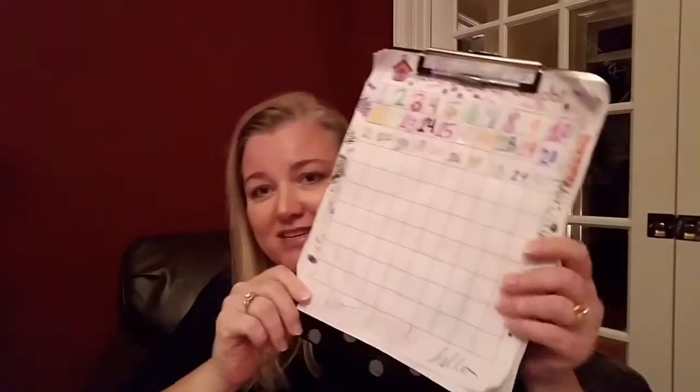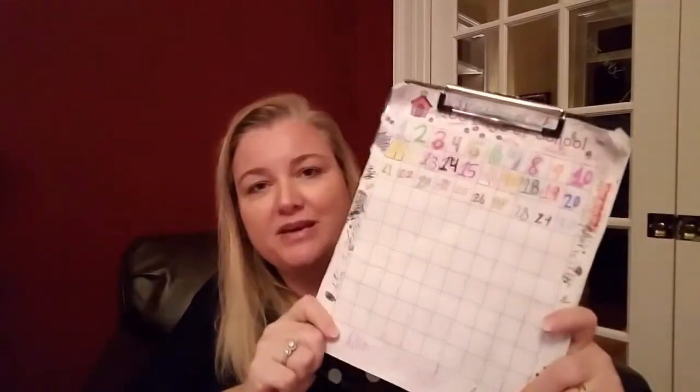My kids love these printouts. This was kind of beat up, but we keep them on clipboards, and it has the 100 days, and they just write in the day as they come to it. This is a favorite of theirs. They love it. And then on the 100th day, we have a 100th day celebration. So it gives them something to look forward to.